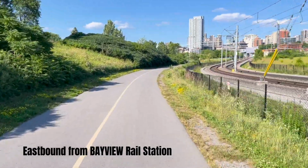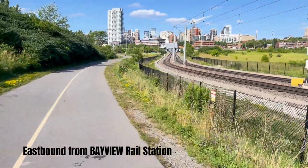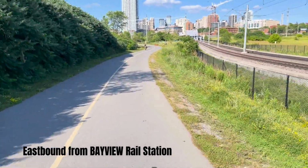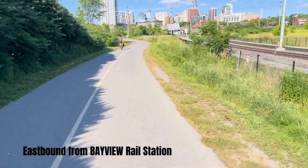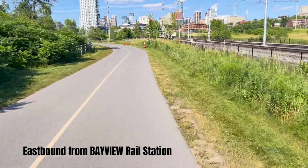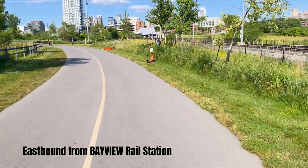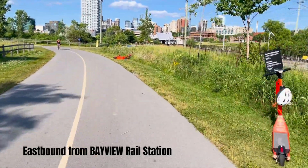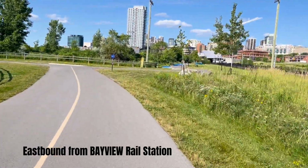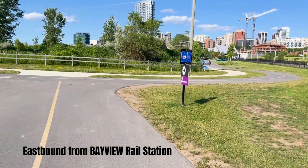You know, smooth cycling. You have the train rail track and you have the cycling path just beside it. So it's, you know, no rough spot, very smooth ride. As you can see, a lot of people around enjoying the day. So you can go up and around, and there we go again. We have a choice, right or left. So we're gonna hit a right.